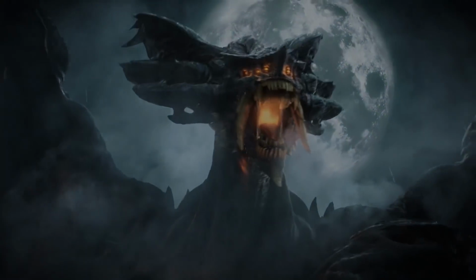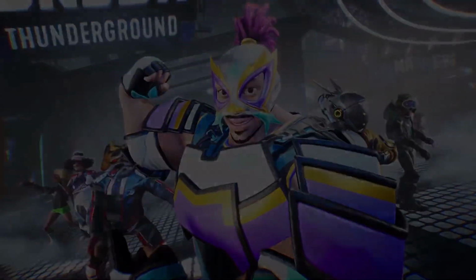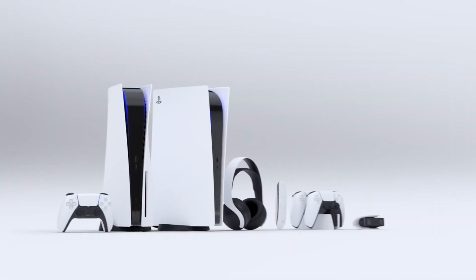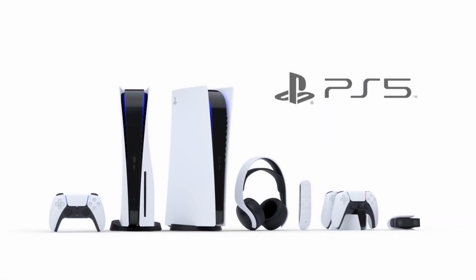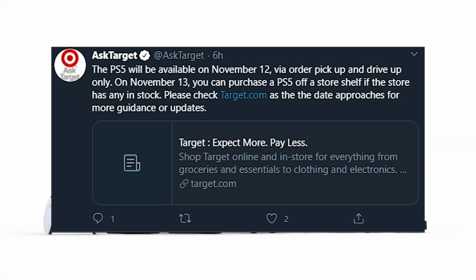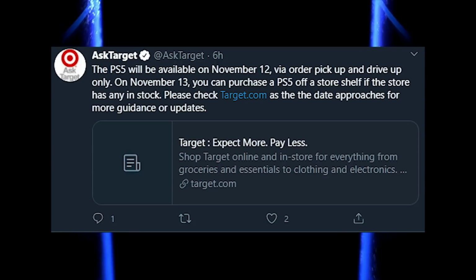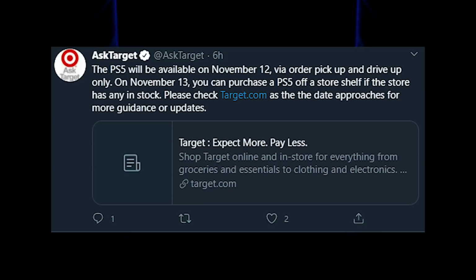Now, I did want to follow that up with, more recently, they've gotten questions about if after the 12th they will have any stock in stores, and they have actually said that if there is still stock available after the 12th, not saying that there will be, but if there is, then you would have the ability to go into a store and actually purchase it.